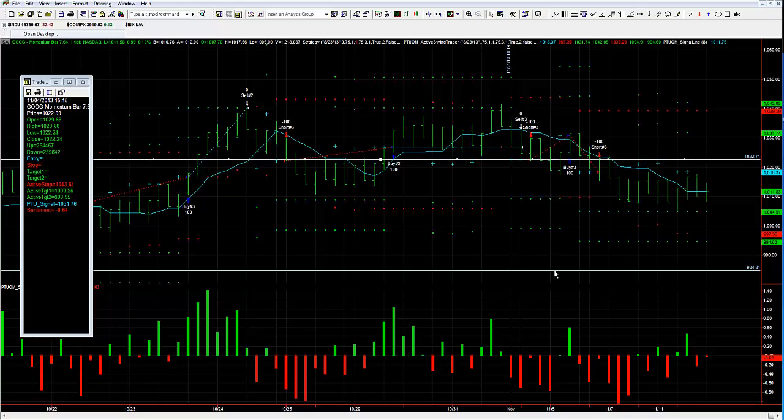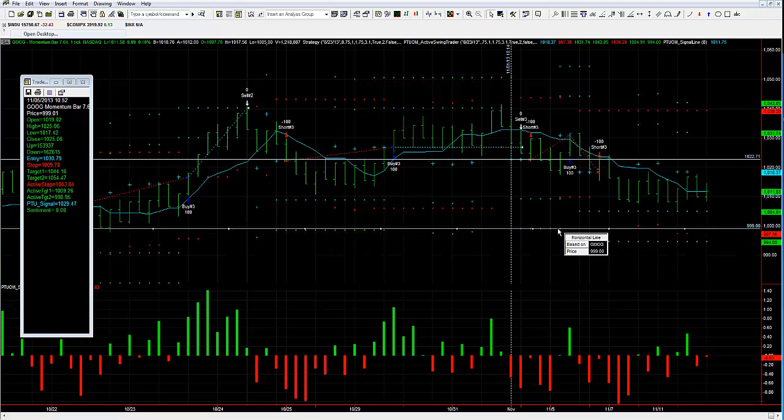My target is the second series of green dots. So I can go ahead and box the box price in here. So I know what I'm going to do tomorrow. I know what my worst case scenario is. I have my stop in place at break even. If the market continues to roll over here, my target's down near that 1,000 level.